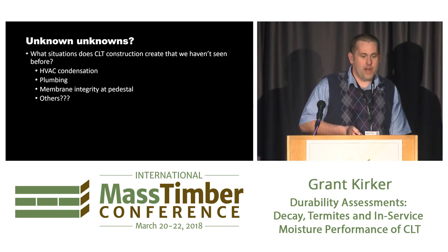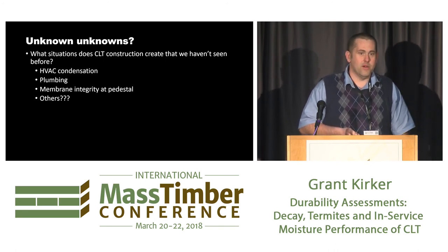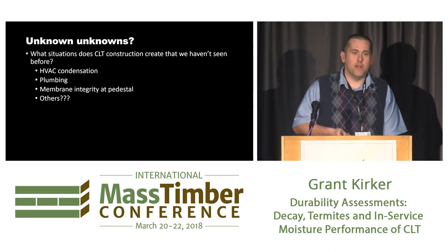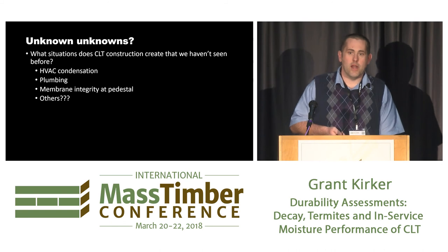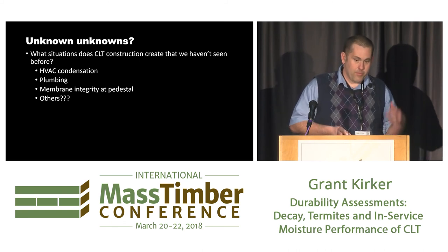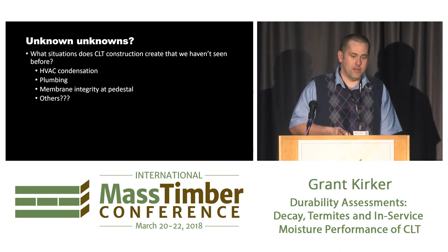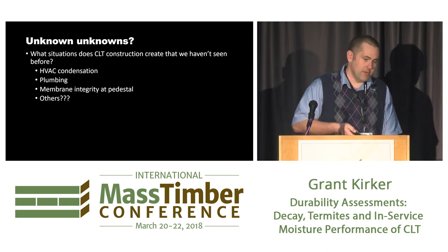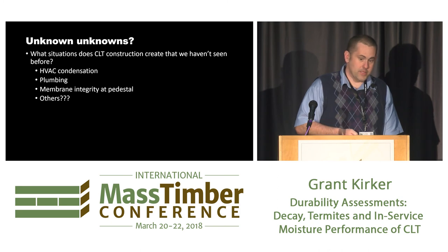And that gets us to the unknown unknowns portion of the talk. What don't we even know that we don't know at this point? And, you know, you've got a whole new construction style here. And I think wood preservation needs to take a hard look at this and try to wrap our heads around what have we created here, and where do we fit in? And there's just a couple of examples here of things that I think are pretty important that we don't really fully understand and present some opportunity.